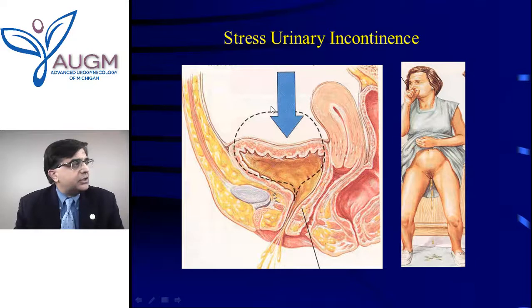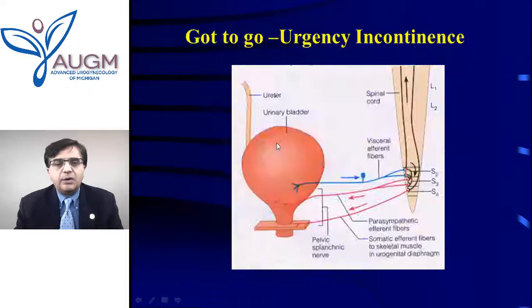So stress incontinence, why does it happen? The most common reason is this. The dotted line is where the bladder is at rest, and this line is where the urethra, the tube, is at rest. When the patient strains, the bladder remains there, and so does what's called the bladder neck, the junction between the bladder and the urethra, because it's supported by the fascia, the strong tissue of the pelvis. However, if the tissue has weakened, when she strains down, the bladder and the urethra tend to sag backwards, and when they sag backwards, it tends to open up this junction, funneling it and resulting in urinary leakage. And that is called stress urinary incontinence.